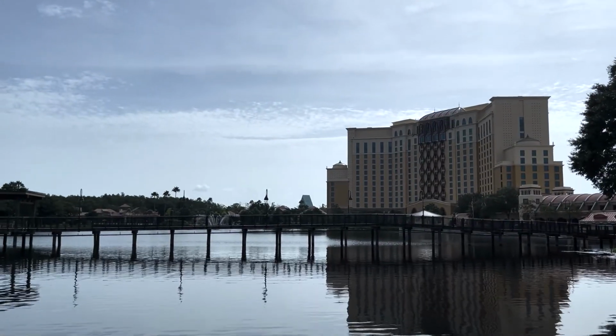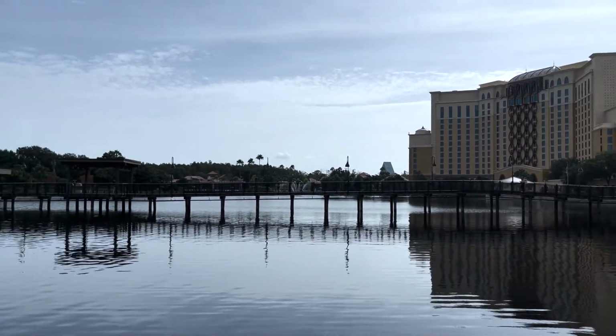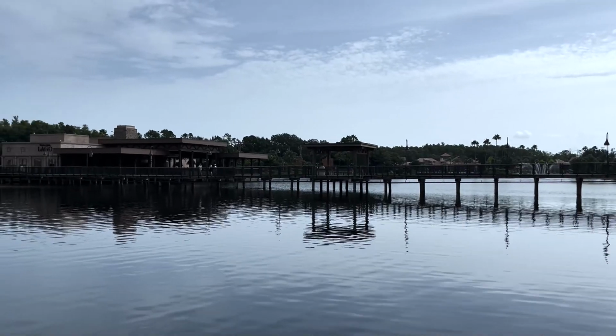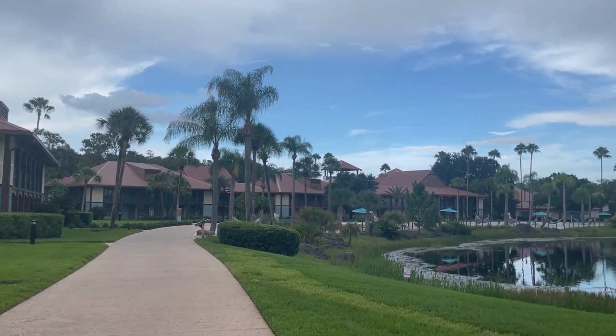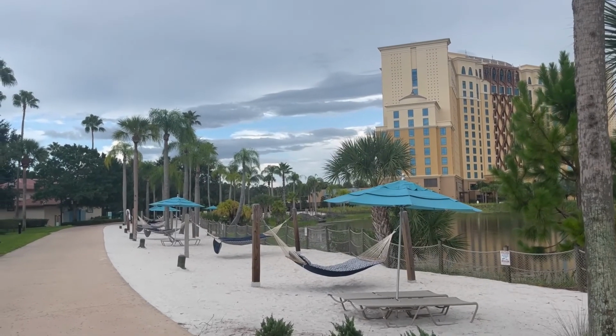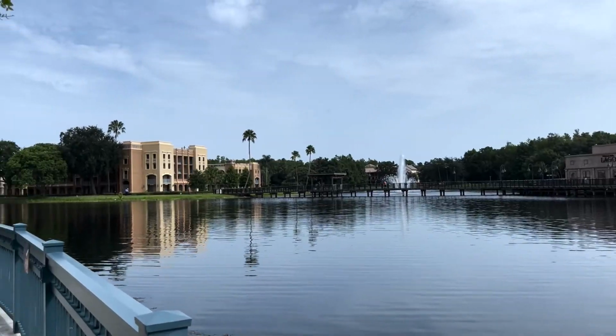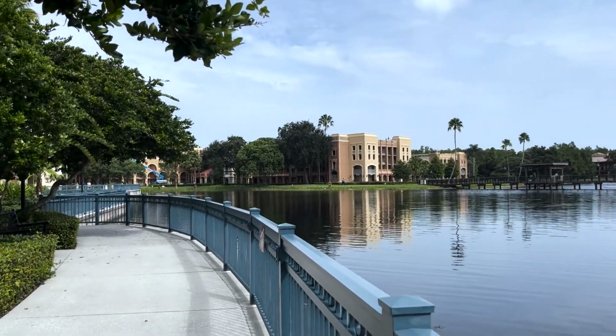There are 3 different neighborhoods here in Disney's Coronado Springs Resort. I went over it in much greater detail in the full tour, so go check that out. But we have the cabana section across the lake. It has the little beachfront area. Then all the way in the back is the ranchos area. And then over here, we have the Casitas area.